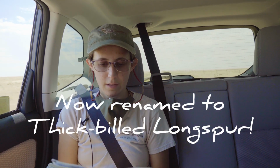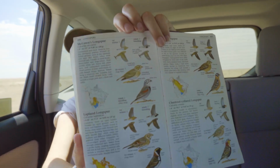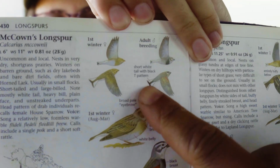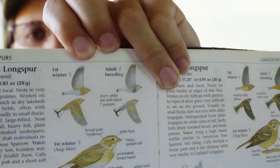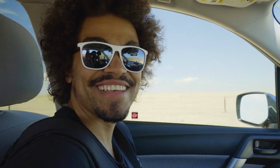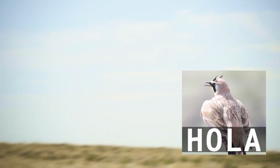Alright, so we're looking for longspurs today, and the one we're looking for mostly is McCown's, which we can talk about the name of later. They have a lot of white in their outer tail feathers, and here they are in the book. You can see the central few tail feathers are dark, and they have a little bit of white in the terminal band. That's what we're looking for, because that's the easiest thing to spot when you're driving along. As you can tell, they look like every other plains bird. They're roughly the same size, so it should be easy. Should be an easy ID.